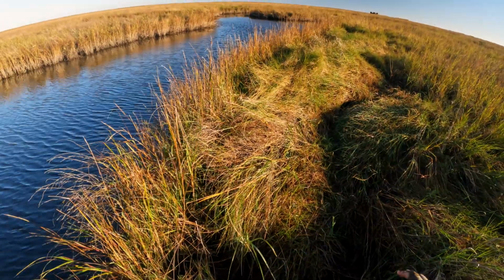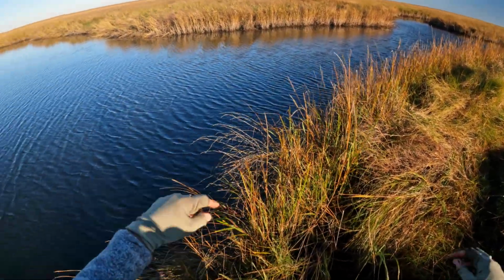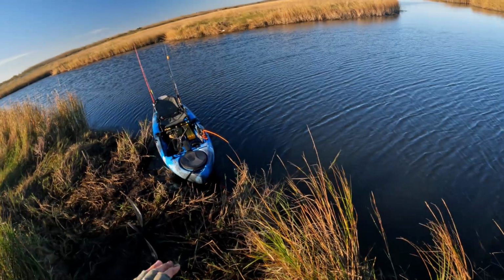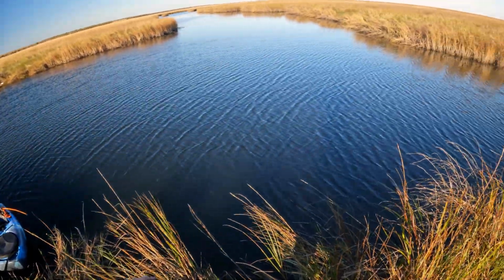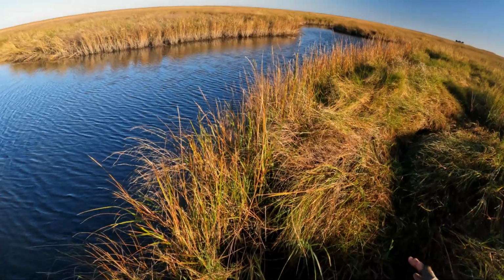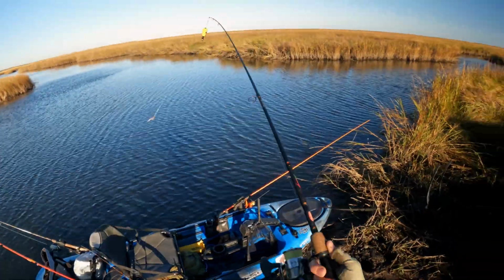But right here next to this dry land, we've got a really nice cut with some nice outflow. And then we've also got another big open area right here. So I think this is actually gonna be a really good spot to just try and catch some fish. And the cool part is that we'll be on land, so we won't have to be getting blown around by the wind like we were.